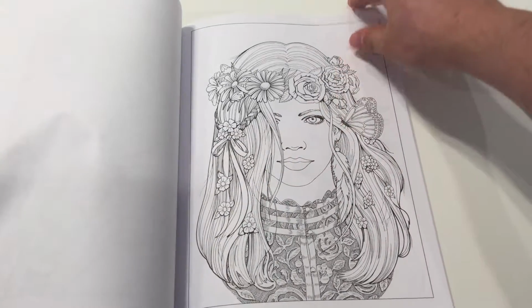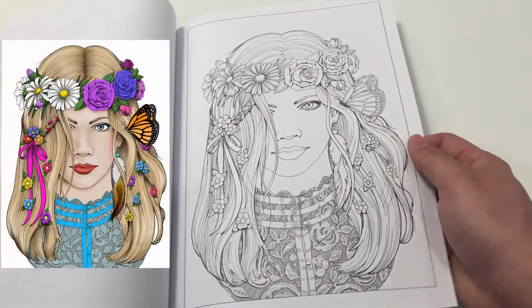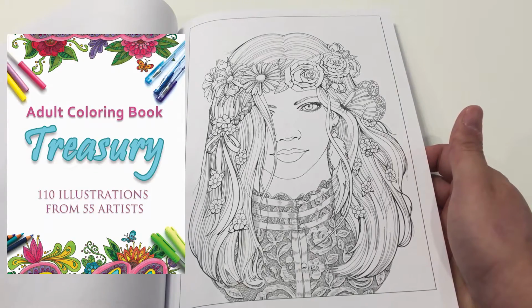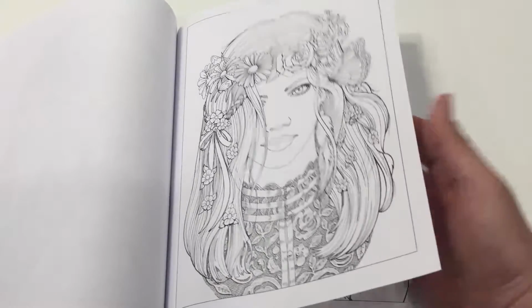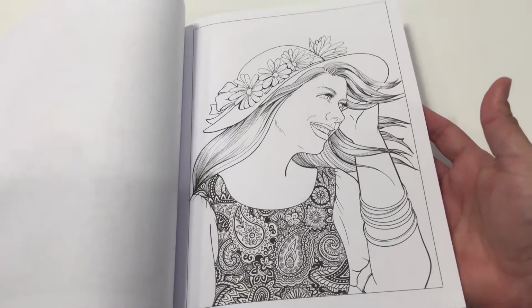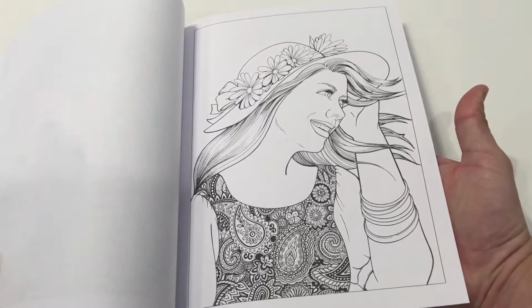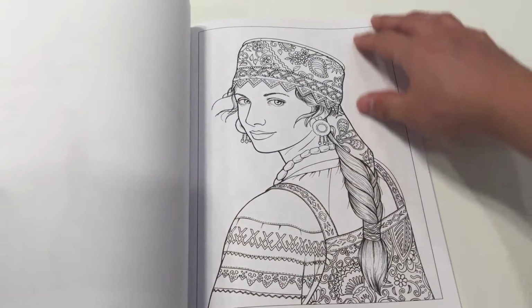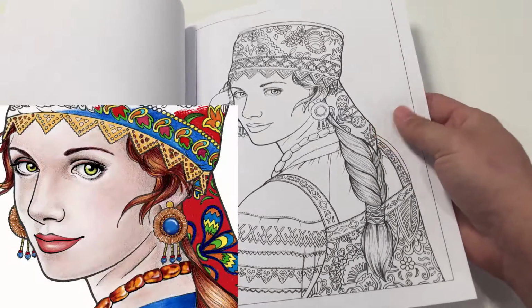Number 3 is Victorian Lace, also known online as the hippie girl. She's in this book and was also selected for the adult coloring book treasury. Number 4 is from the United States, Canada, Australia, Europe, even Russia, dressed in paisley, daisies, and a bow on her hat. Number 5 is a traditional Russian costume. She's also the lady on the front of our cover.